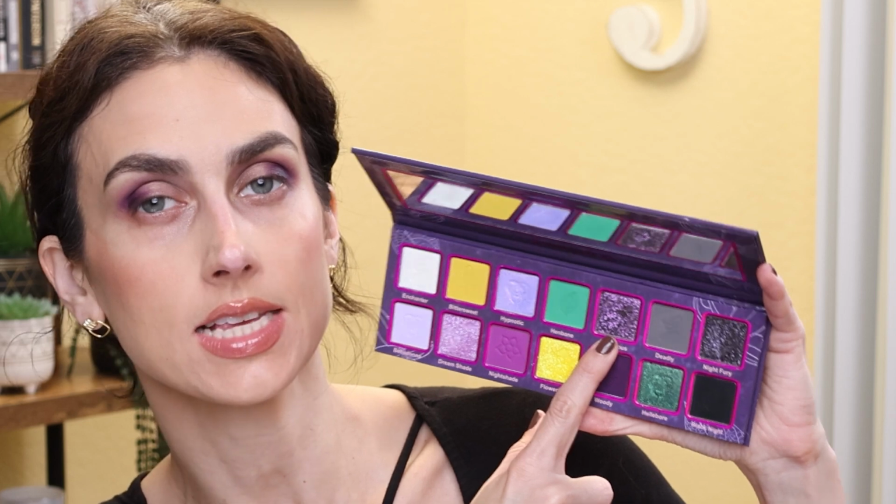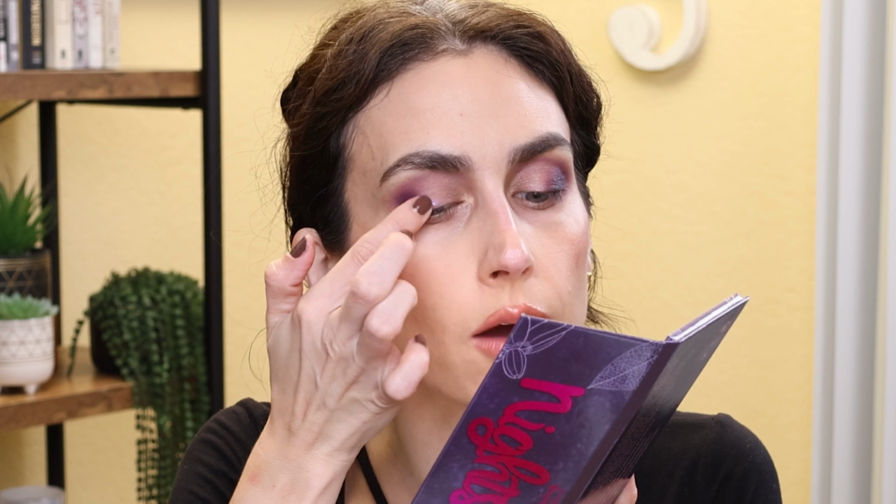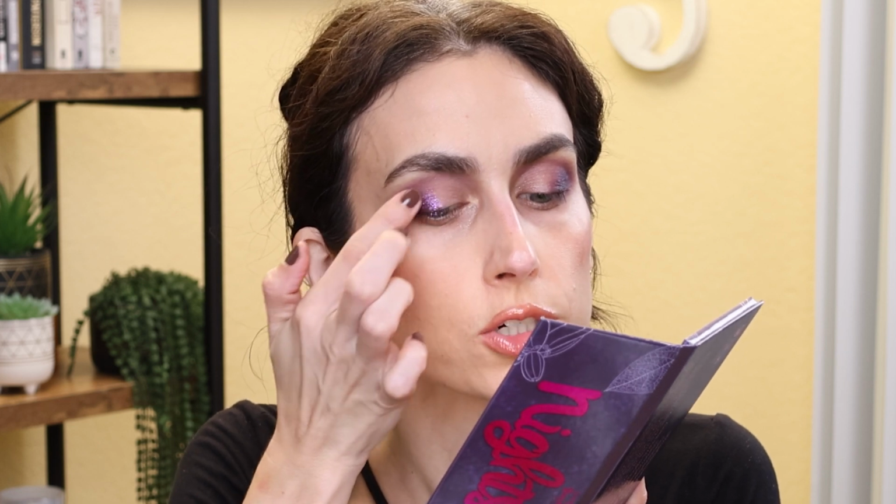I'm going to place the NYX Glitter Primer all over the lid. And I think I wanna do two shimmers again. I'm gonna start with Poisonous. This is at least a duochrome, if not a multi-chrome. It goes from like purple to like a silver. It's really pretty. I'm gonna place this more in the outer portion of my lid, bringing it about halfway.